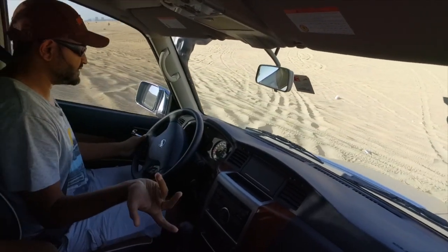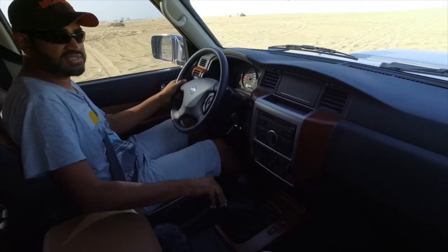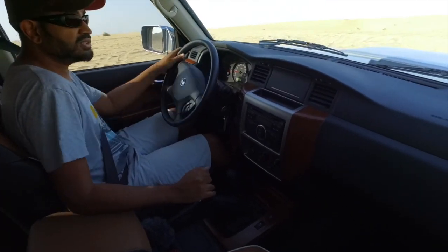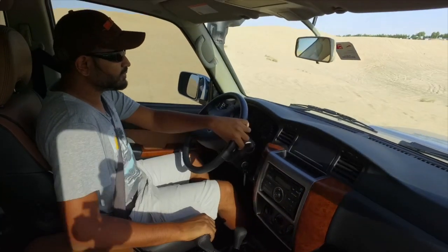Considering how much weight we've added to this thing, at least a couple of 100 kilos, throwing in the wheels and the tires, it's very good. It's damn good. Good work, engineering team. Now, you do have to flog it.